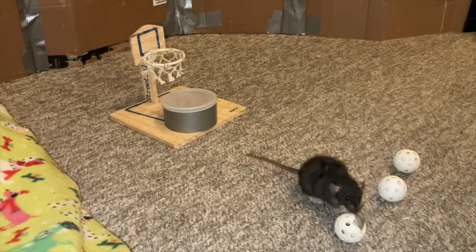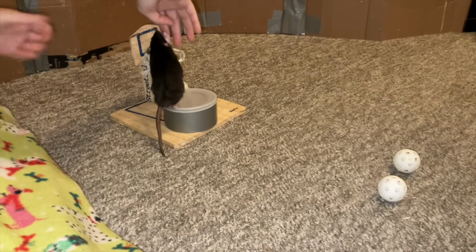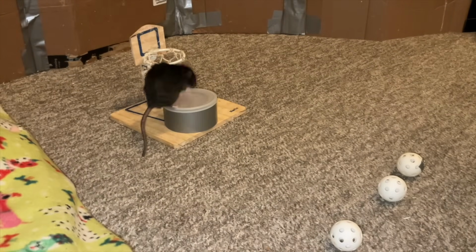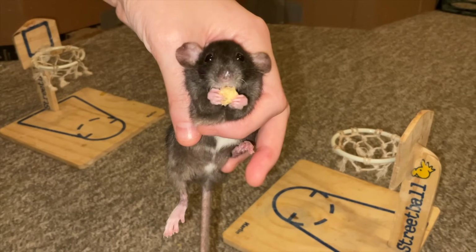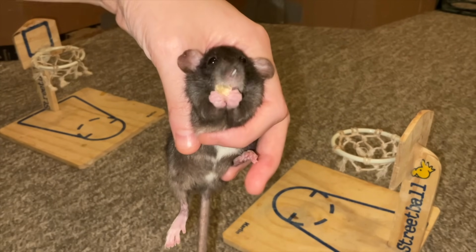Then as for Jellybean, she is one of my favorites in the group because she's extremely outgoing, she's extremely confident. Despite being one of the only dwarfs in my cage currently, she's very bold, and she just really enjoys exploring new things, learning new things. She's extremely fun to train with because she learns super quickly, and she's very, very motivated.